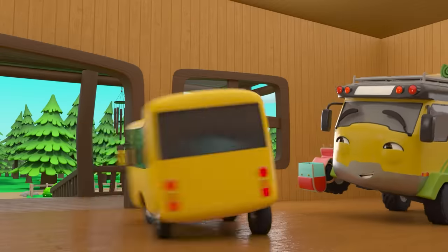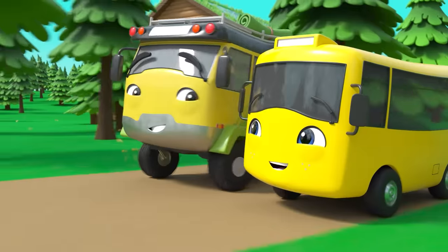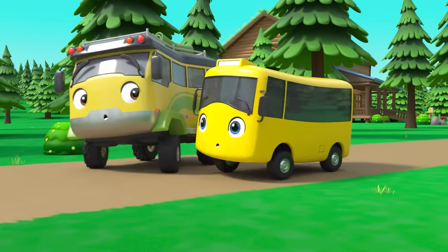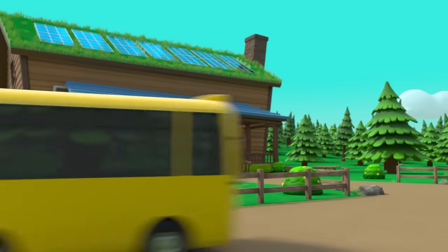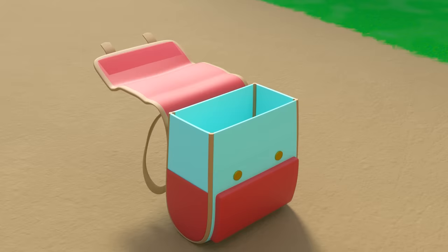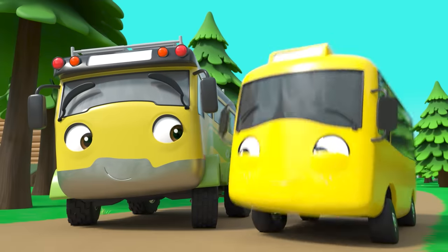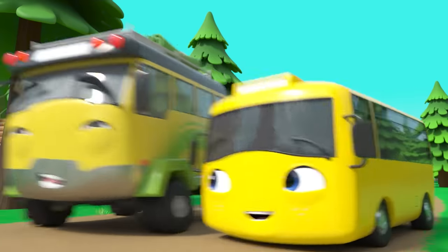It's time to head off for school. Wait a second. Buster forgot his shark tooth. Quick, Buster, quick! Shark tooth, check. They're going to have to race to get there on time. Go, Buster!